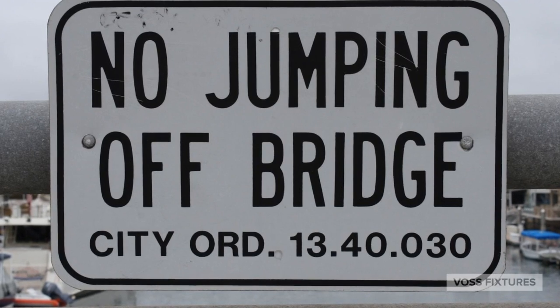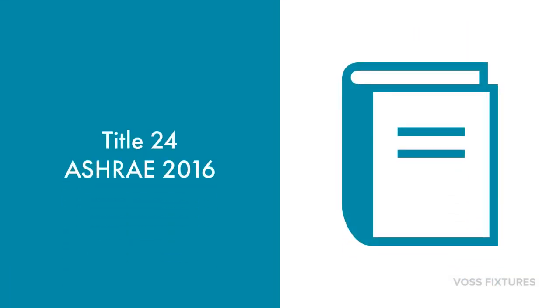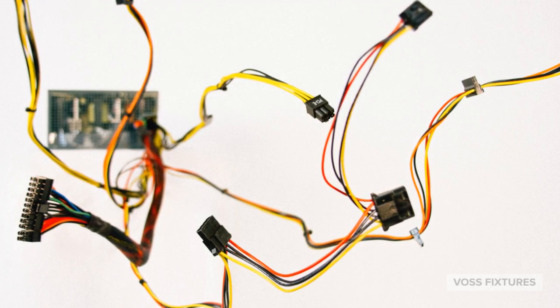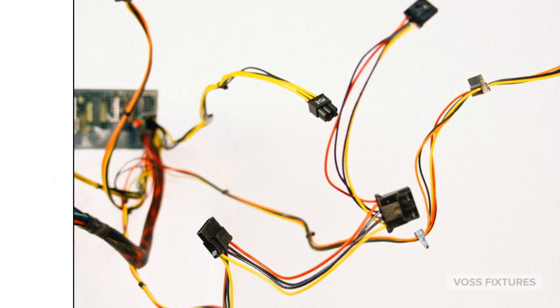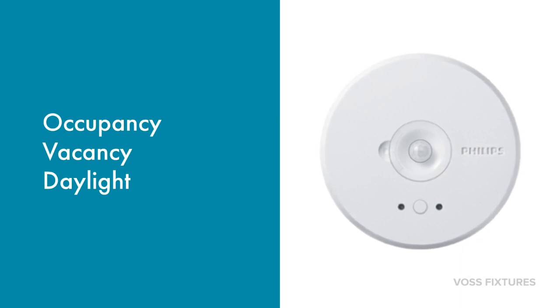The first is easier compliance with the codes that affect lighting. Major retrofits and remodels often require compliance with codes like Title 24. Meeting all the requirements of these codes with a hardwired system can be expensive and complicated. Interact Pro makes it easy. The sensors are all capable of occupancy, vacancy, and daylight harvesting. A quick adjustment of the settings is all it takes to meet most codes.